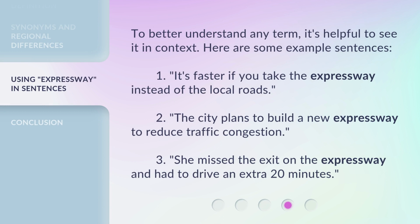To better understand any term, it's helpful to see it in context. Here are some example sentences. 1. It's faster if you take the expressway instead of the local roads. 2. The city plans to build a new expressway to reduce traffic congestion. 3. She missed the exit on the expressway and had to drive an extra 20 minutes.